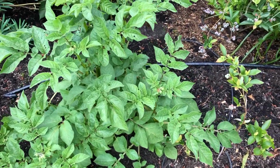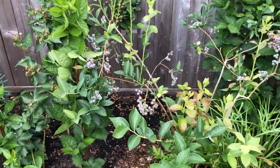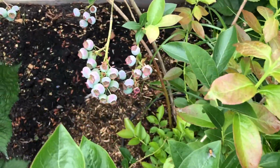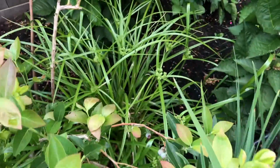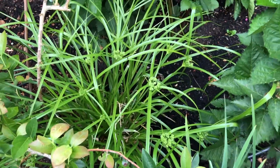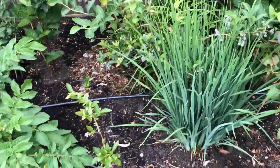So those potatoes by midsummer. So the seven blueberries. This is the one that should be eating them in about 3 weeks. This is the very big fruited Chandler. And this here is a volunteer sedge, which I thought was just rather pretty, so I left it there, but I'm going to have to get it before the seeds fall.